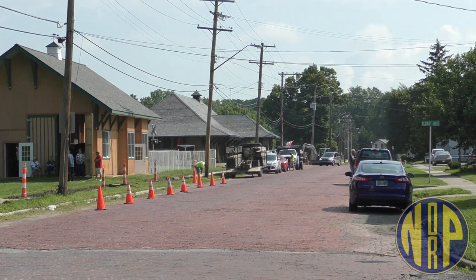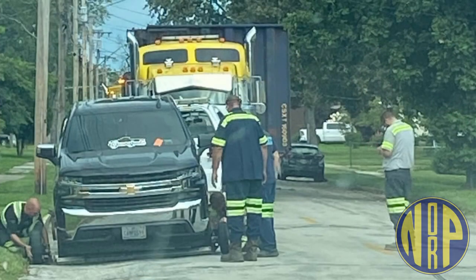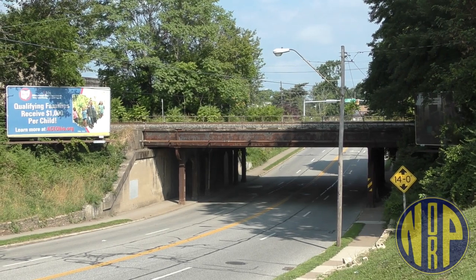Along North St. Clair Street, the move would experience a delay due to an illegally parked driver on the wrong side of the road. A tow truck was quickly dispatched and the car was moved, and they were back on their way to Painesville. Approaching the Painesville Railroad Museum property, the movers face another challenge.